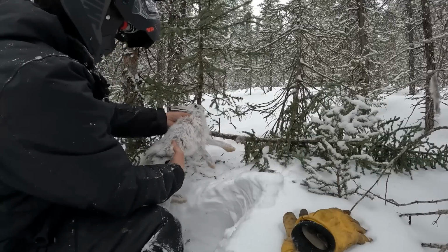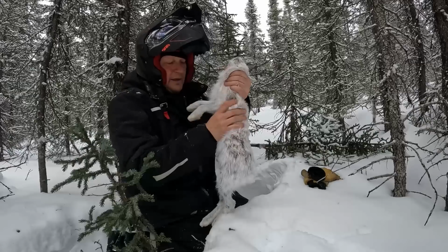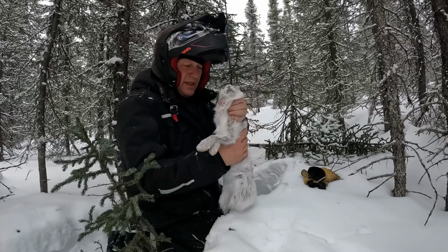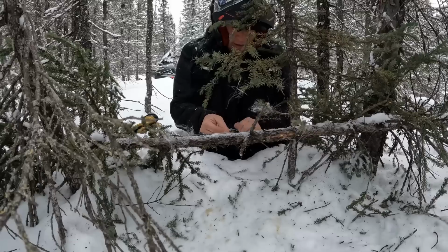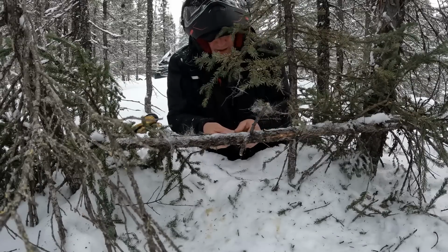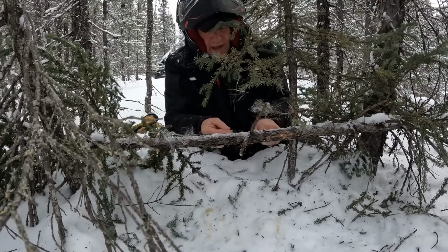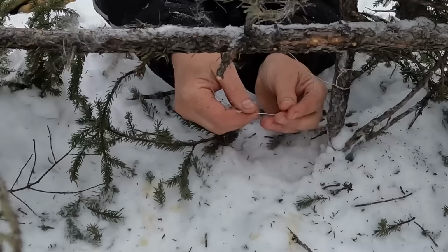And that's good because I can cook them right away. There we go. Beautiful rabbit. Thank you, nature. One for the rotisserie. The snare doesn't look too bad, so I think I'll just reset it. See, I don't think he was in there very long, which is good. I don't want a rabbit to be in there long.